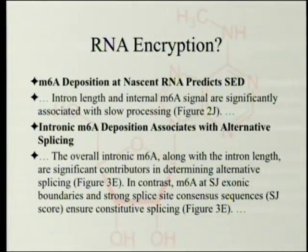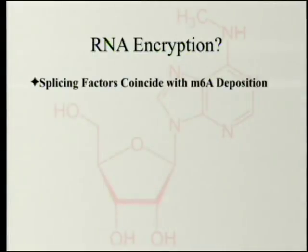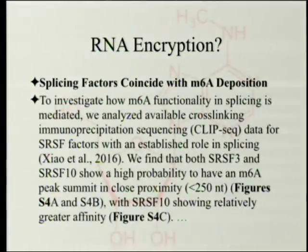So, these are ways of marking. Well, I want this one spliced, exon A attached to B instead of going A to C or A to D or whatever. You put your signal in the middle of the intron and it tries to skip over. Put it in the exon, it does not. Splicing factors coincide with M6A deposition.